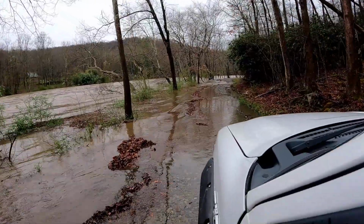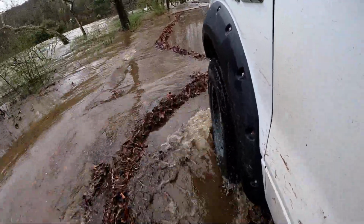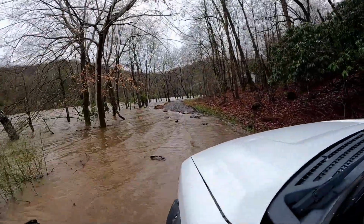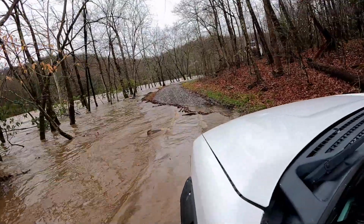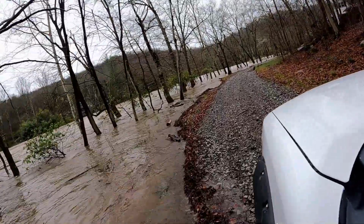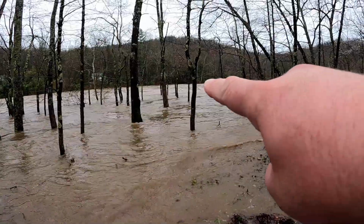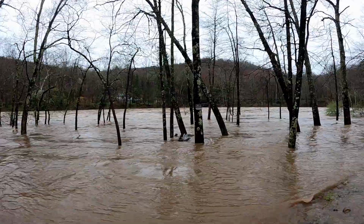Well, finally got a little water across the road. See if we can get through this safely or not. I doubt it. Right here, the river usually stops out on the other side of that distant little tree you can see there. It is definitely up quite a bit.